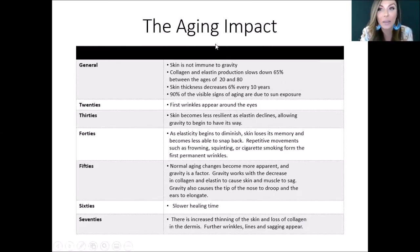Okay, so the aging impact. So this is going to break it down in general, and then really what we are to expect with aging in our 20s, 30s, 40s, 50s, 60s, and 70s. So in general, skin is not immune to gravity, of course. Collagen elastin production slows down 65% between the ages of 20 and 80. Skin thickness decreases 6% every 10 years.